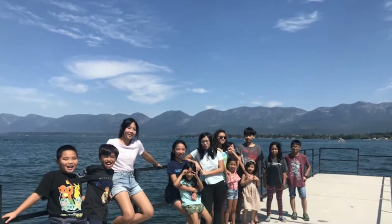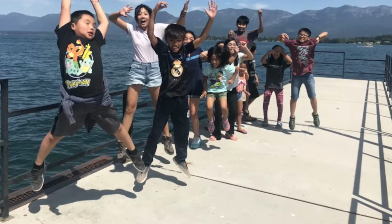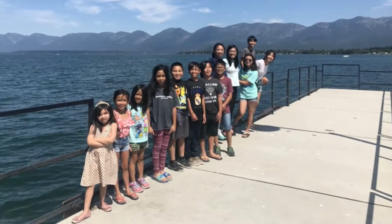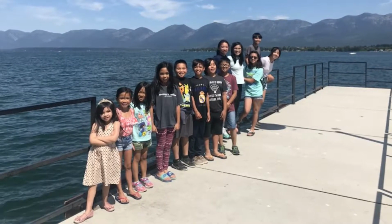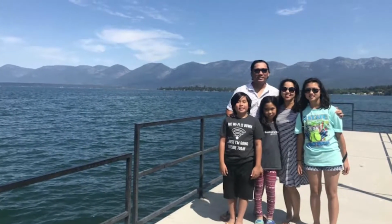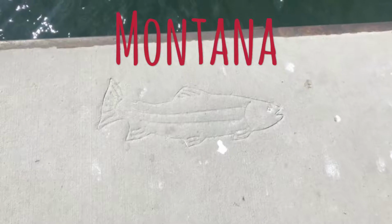So this is one of our last stops in Montana, and the kids again get to have fun, take pictures, enjoy the scenery, a lot of photos with the families, and a lot of fun with the kids. So it's a really nice park that you could stop over just before you reach the Canadian border.